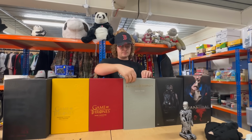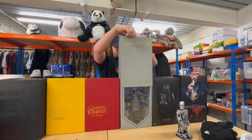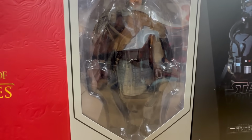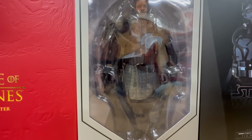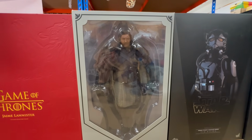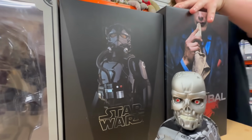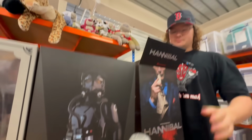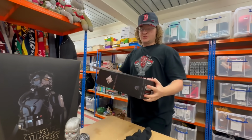I'll just get a couple of these out. You see him in there? The detail on them, there's a bit of reflection, but you can see on his kilt, his skirt, the patch detail and the fur, they're literally amazing. The Hannibal one, I've not even seen Hannibal, but this is amazing. Look at this. These are going to be new on the store.